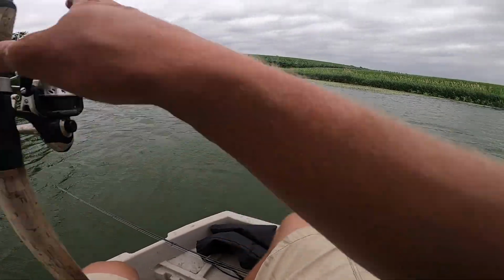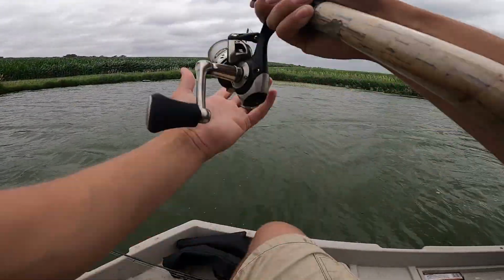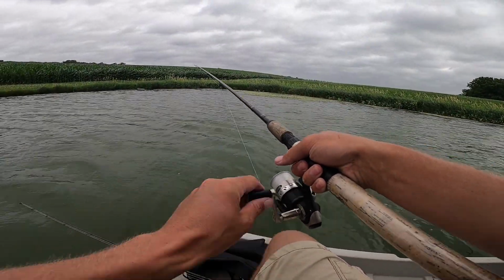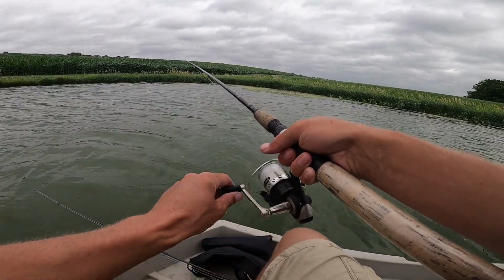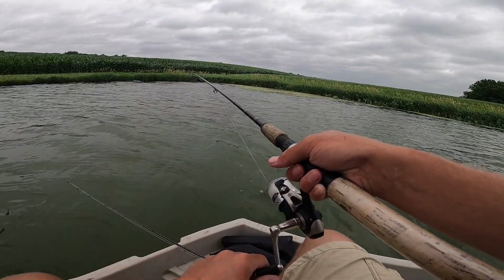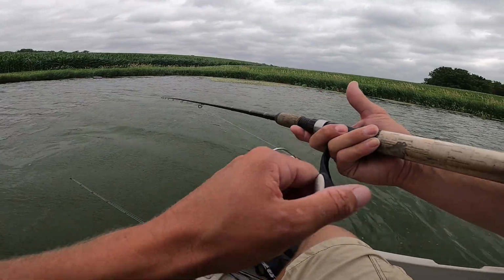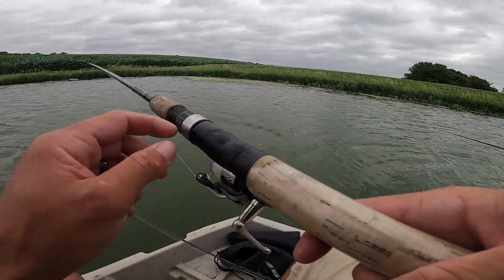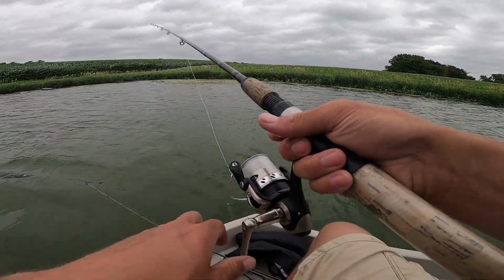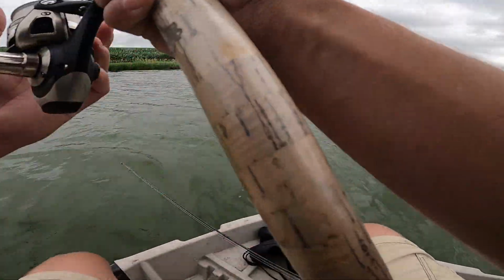And I missed one. Just tied on the chatter, right on that weed line. I got to set that hook pretty hard since I'm using a spinning reel. Little 7-foot fairy wand. So get this, Dad actually put a bait casting rod on his spinning reel. He cut off the nub of the bait caster right there, of the rod. So I got a little more power than you think with this spinning setup.